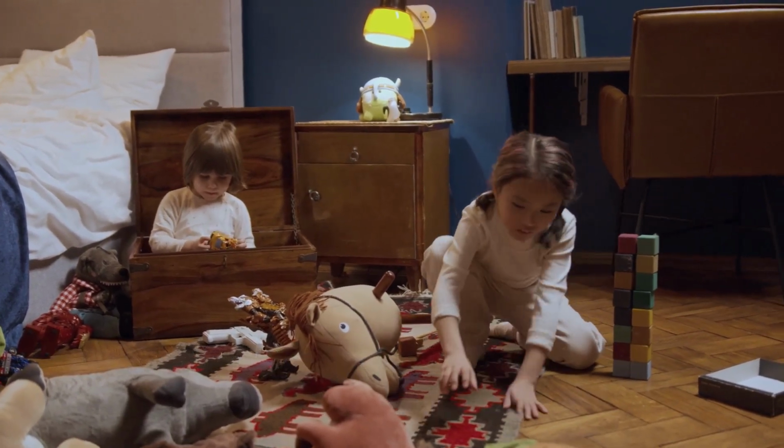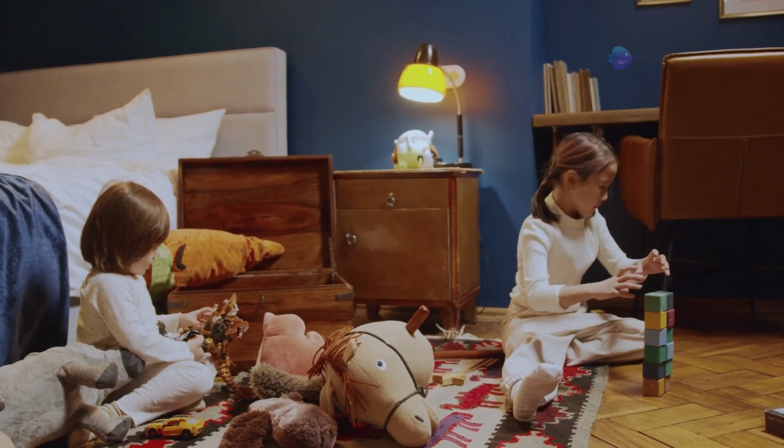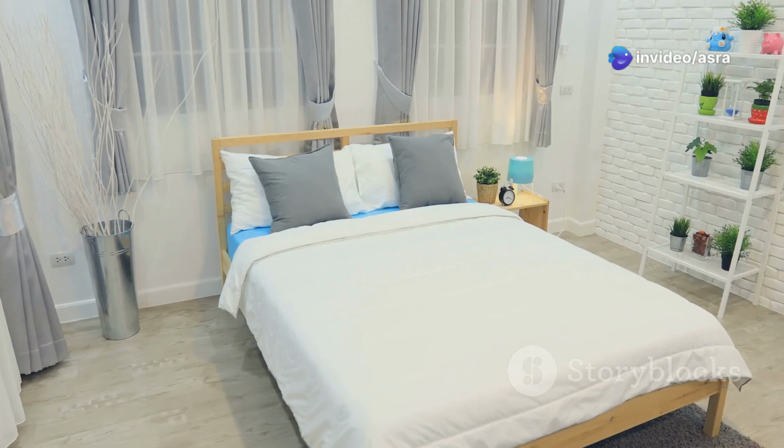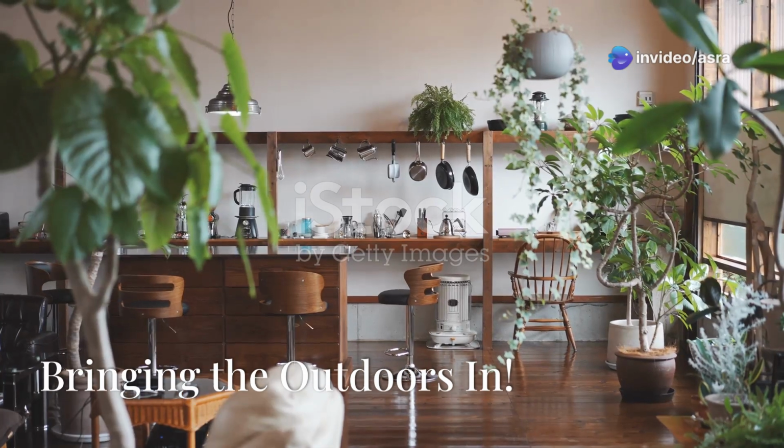Clutter happens, especially in a kid's room, but there are ways to keep it at bay. Rotating toys and decor every few months is another great way to keep the room feeling fresh and exciting without overcrowding the space.